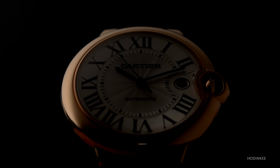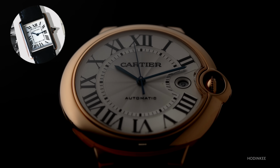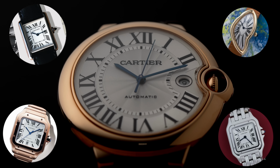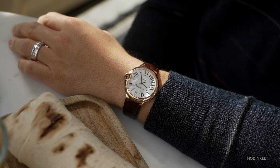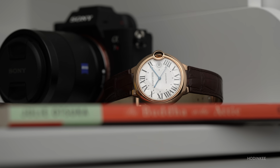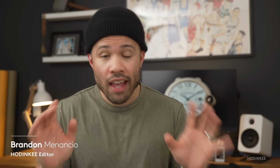When you hear the luxury brand name Cartier, which watch do you think of first? It probably didn't take all that long for a few models to pop in your head, but I'm almost positive this one did not. It's the Cartier Ballon Bleu. Sure, it is a very popular watch, but it doesn't quite have the rich heritage as some of its more angular, iconic family members. To be honest, it never really captured my attention until I wore this 42mm 18 karat rose gold version for a week, and I walked away quite impressed.